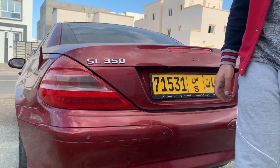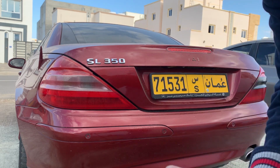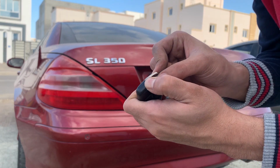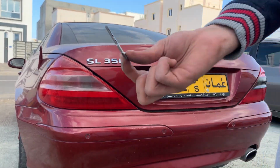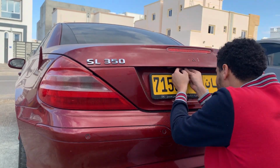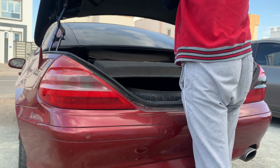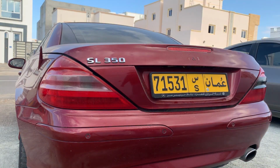Now, while purchasing the car, the trunk didn't open, and I have no idea what's going on in the trunk. So in this video, I'm going to try and open the trunk and see what's going on in there. Hopefully something good. That was actually easier than I expected. The owner told me that the trunk didn't open, but all I had to do was just use the key.